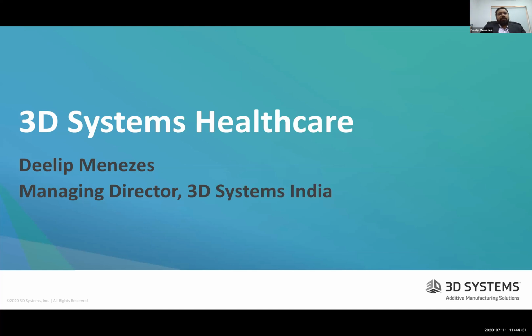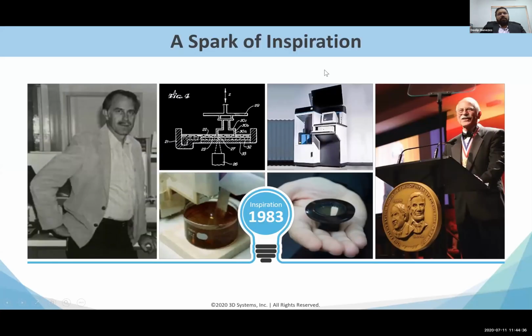Just a couple of slides about my company first. This is the man that Pradeep mentioned first, Chuck Hull. He invented 3D printing in 1983, and this is him now accepting one of the many lifetime achievement awards which he has got. This is the first part ever printed on this planet. It's a cup. It's still there with him.